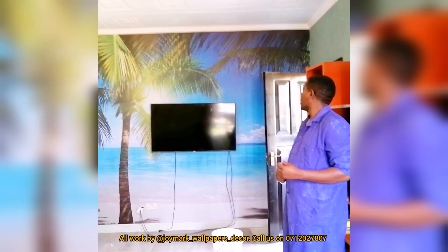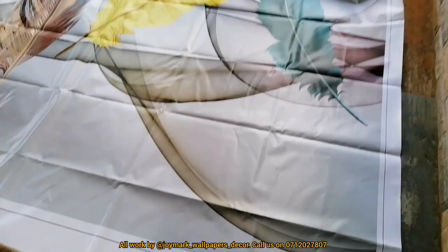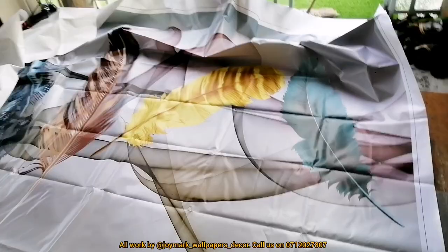And let's get to the next wall. She had a theater room, and she wanted to spice it up with a wall mirror, so that when you're seated there watching your TV, it's a theater room. So this is how the wall was looking. This is the before. She wanted us to install a wall mural just to spice up the space.